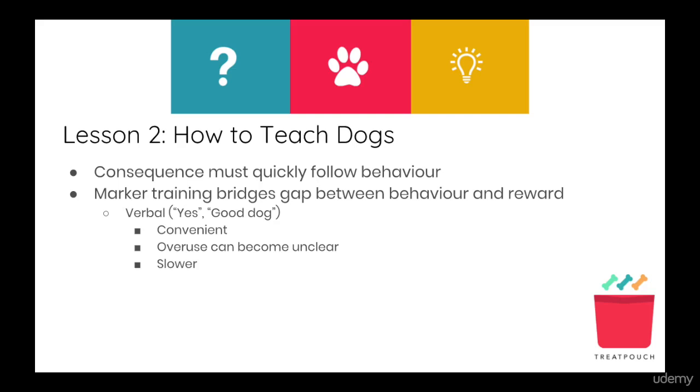Verbal markers can also be slower. It takes more time for you to get the word out of your mouth than it would to press the button on a clicker. Now, this can improve the longer you train dogs, but in the beginning, timing can be much slower with a verbal marker. That said, let's explore the pros and cons of using a clicker.